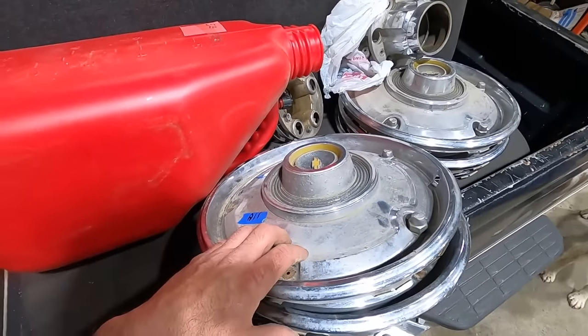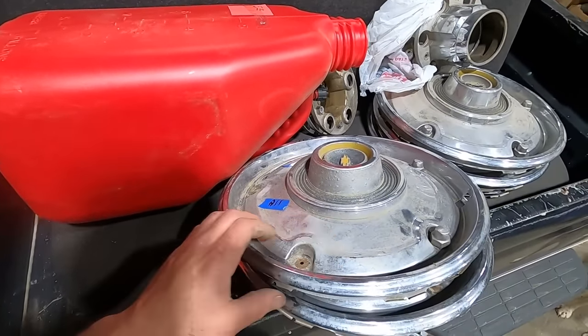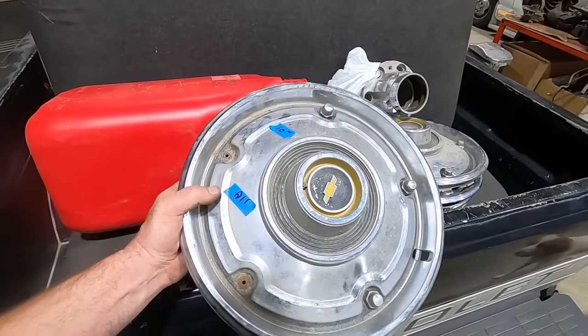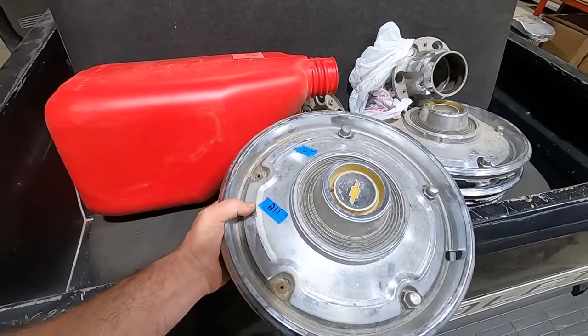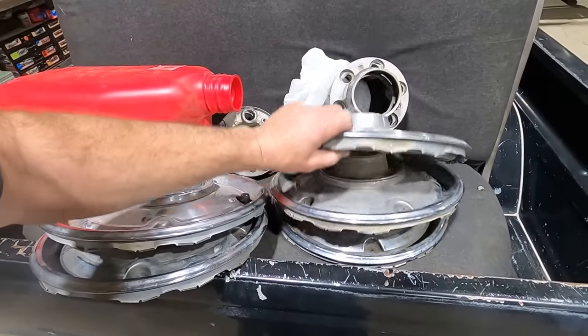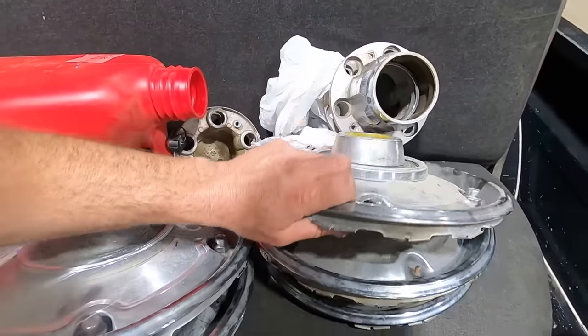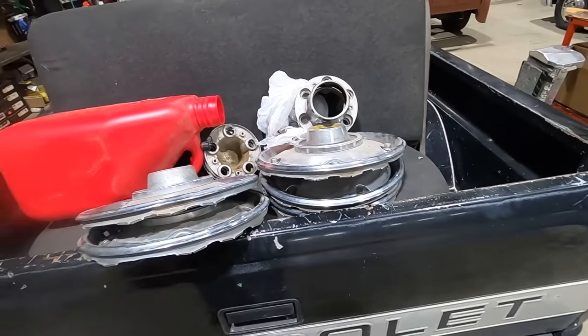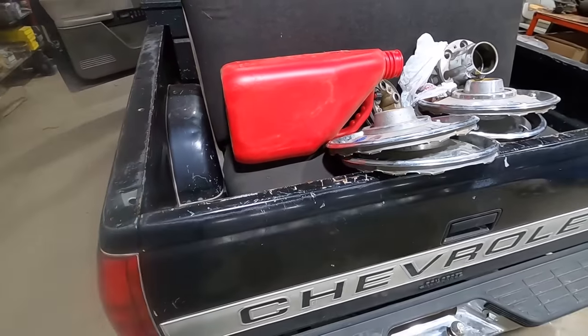So I got these, I think they're 67 to 72 or early square body. Five of these hubcaps. These things I always thought were the most hideous things in the world. They still kind of are, but $10 for five of them. So yeah. Oh, those are even GMCs. They're not perfect shape, but hubcaps are getting hot. Everybody threw them away and now they're becoming collectible.